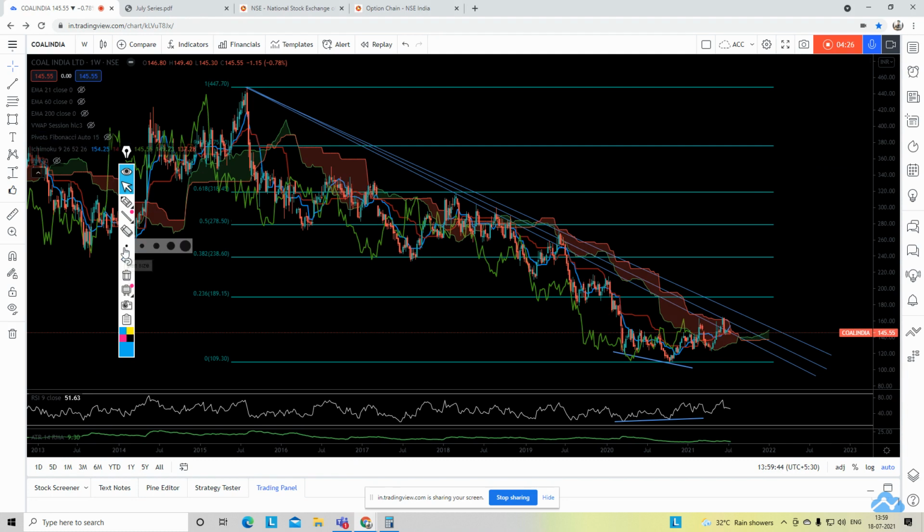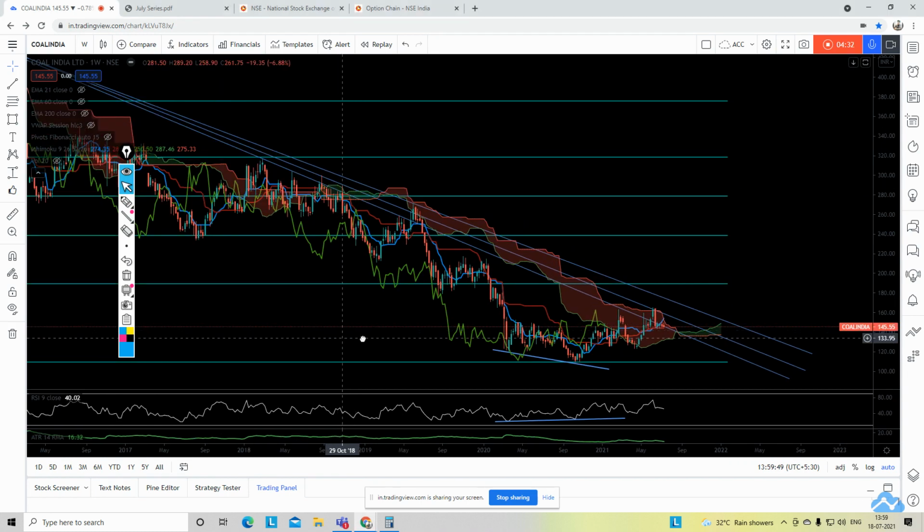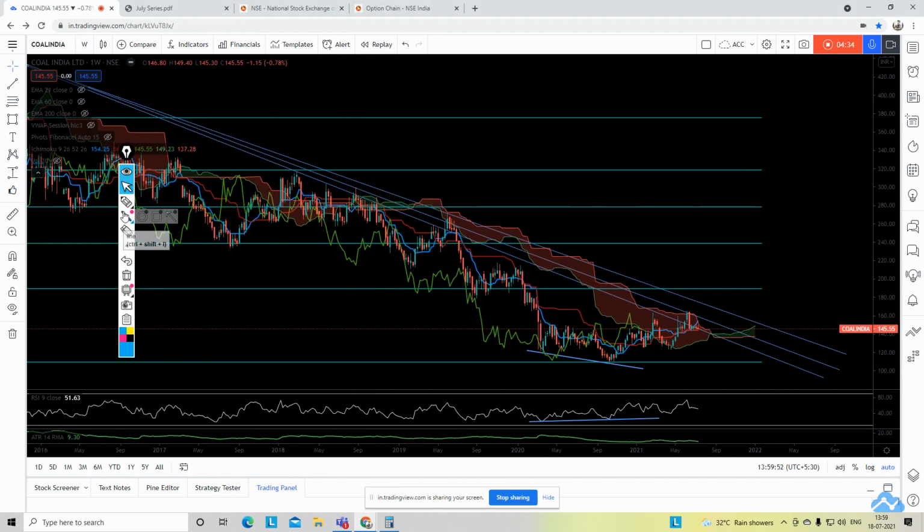If I put Ichimoku Cloud on the weekly chart of Coal India, I can show you a couple of very interesting points. There is a bullish crossover within the cloud between the conversion line and the baseline. The conversion line is your 9 days highest high plus 9 days lowest low divided by 2, and the baseline works on 26 days highest high and 26 days lowest low divided by 2. So there is a bullish crossover within the cloud, and the future cloud is turning out to be bullish again.